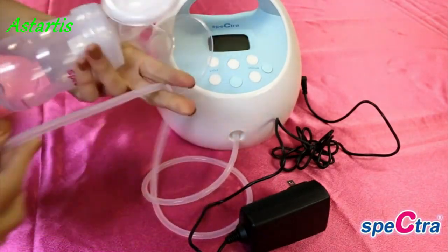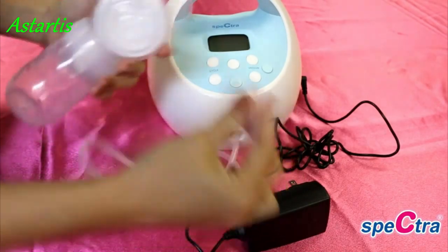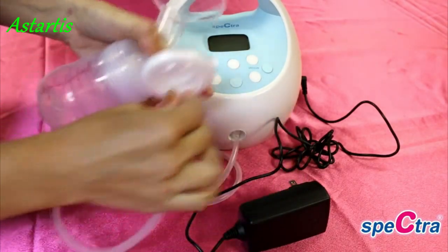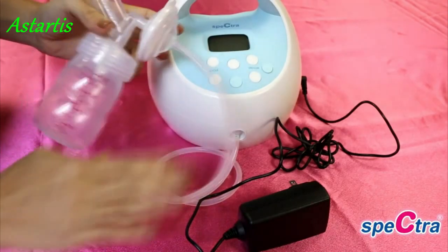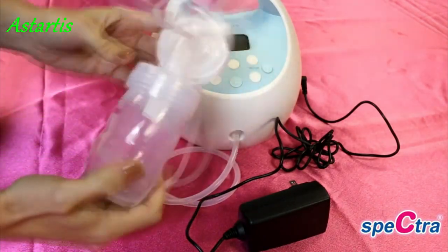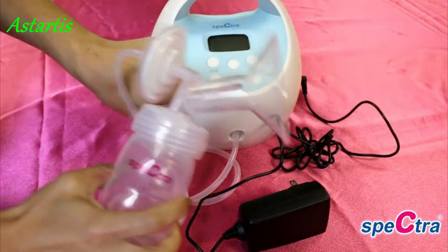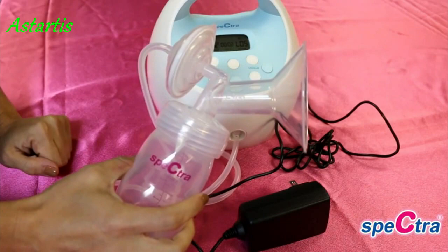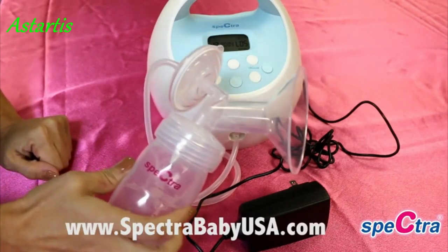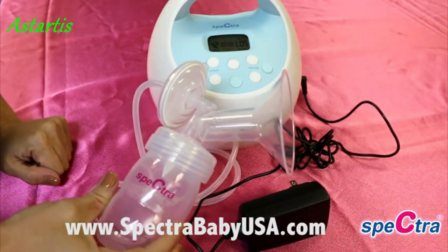You will want to make sure there is no holes in any of the air tubes, creating a loss of suction. Once you have double-checked your tubing, your backflow protector, and your valve to make sure they are properly set up, retry turning on your pump to see if you now have suction at the breast. If not, please contact us at spectrababyusa.com for further warranty information and support.